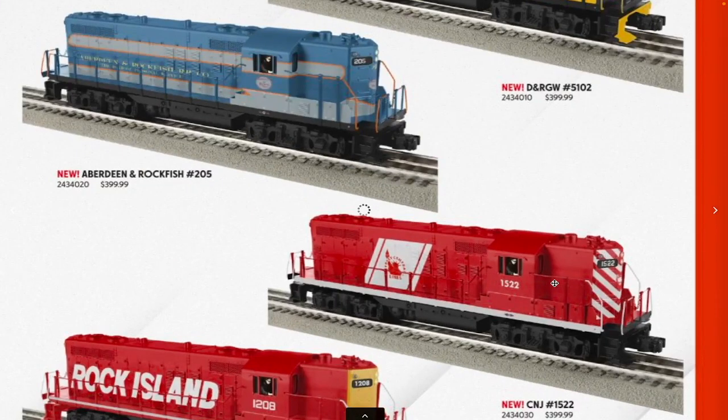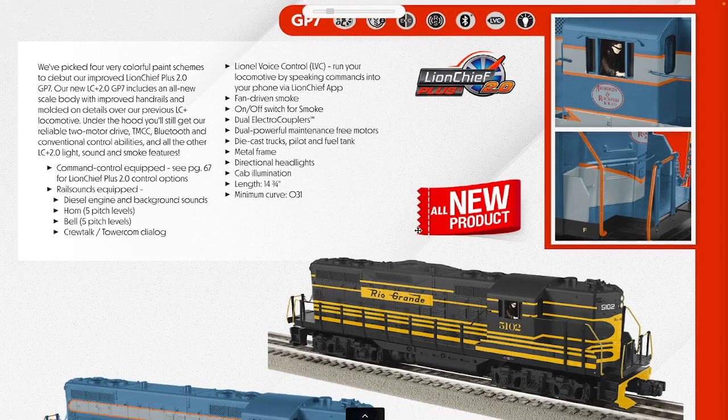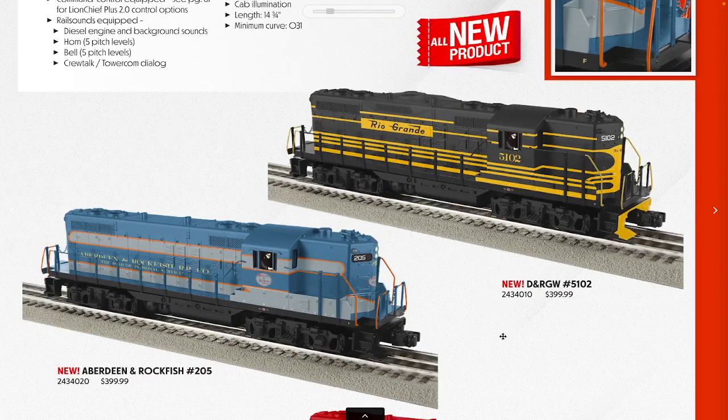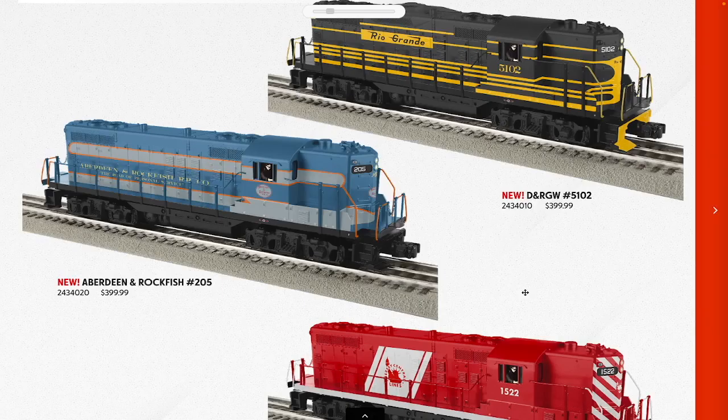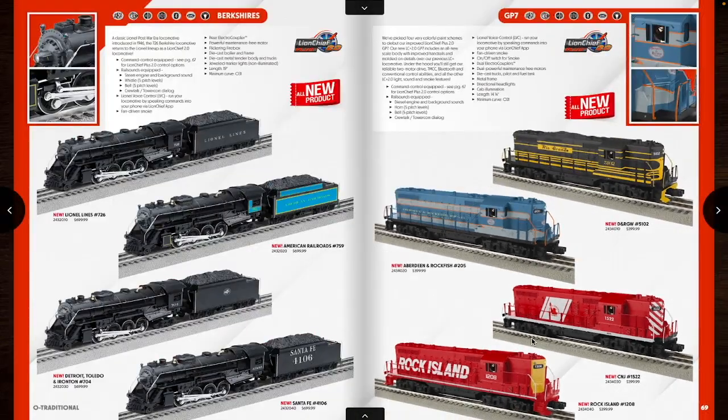For the other Line Chief Plus 2.0 model of the end of this year is GP7s. GP7s and various road names, similar stuff. $400, quite a good deal for that model. Even though they have metal frames and plastic bodies, still a good model. You can lash multiple of them up, have a typical 3-4 unit GP7 train that you'd see through the Southern or any other road, such as Rio Grande, Aberdeen and Rockfish, C&J, that's popular, and also the Rock Island. Good stuff, good stuff.